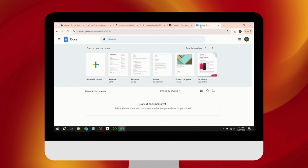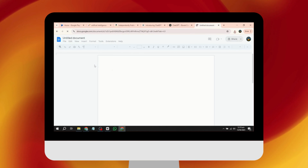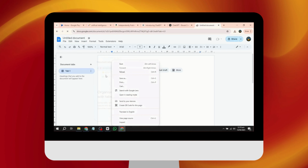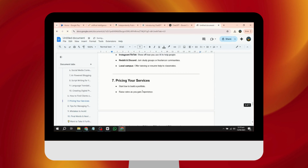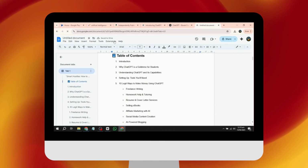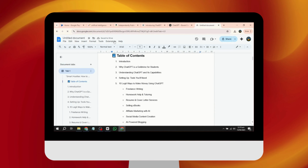Once you're on the homepage, click on the blank document option to create a new file. This will be where you compile the ebook content. Start by copying the book title and pasting it at the top of the new document. You can center it and apply a larger font size or bold styling to make it stand out as the title page. Next, copy the table of contents from the source and paste it below the title.